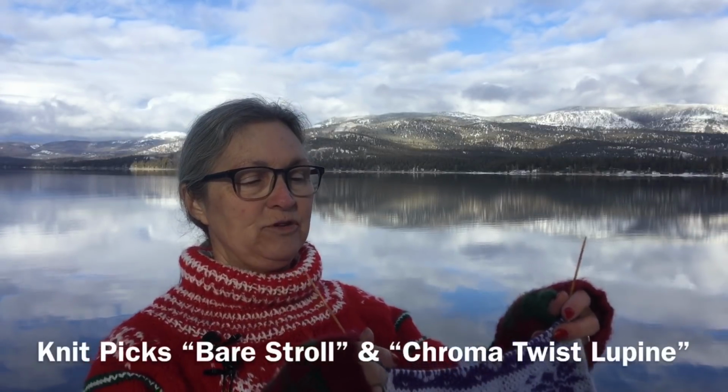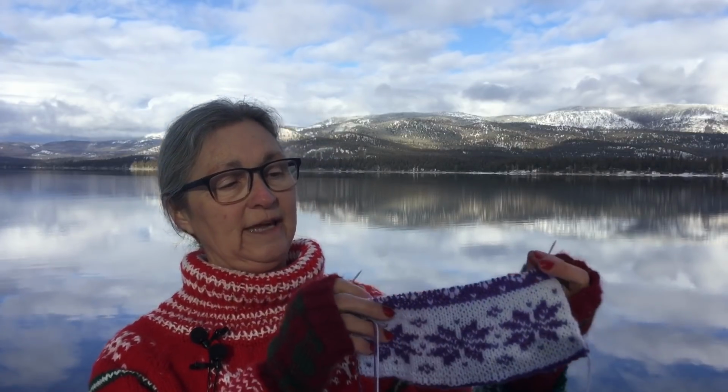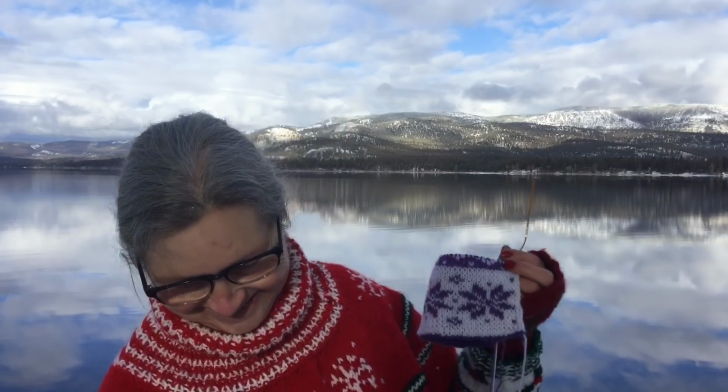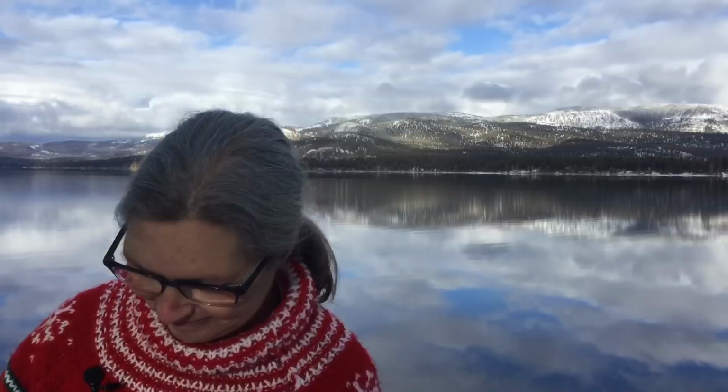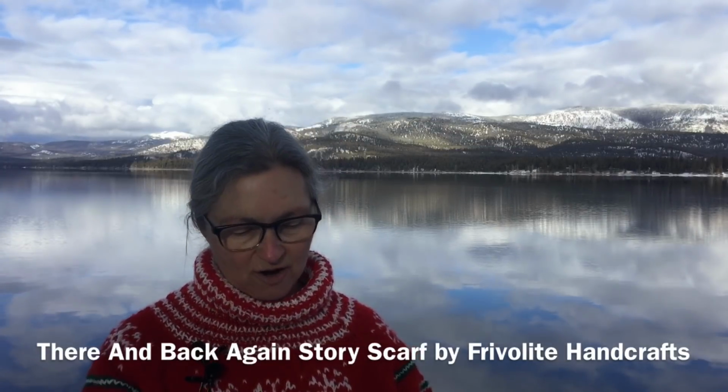There's a lot coming. And I will put the yarn names down that I'm using. It's going to be pretty. I think I'm going to be very happy with it. But yeah, it's taken a toll. I'll put it that way. It's taking its toll on me. Double knitting can be easy, but it can really trip you up too. What got me going on that scarf, I'd had the yarn for a long time, was at the new knitting group I started going to at Kalispell Brewery. A gal wore the scarf called There and Back Again Story Scarf.